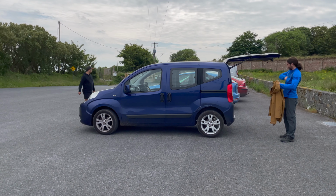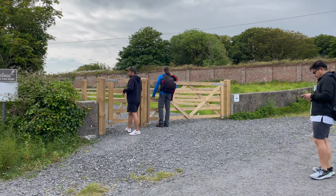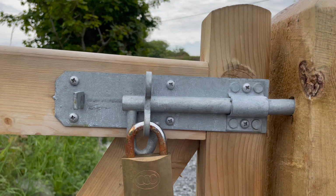We just parked our car here and we're going to visit Carrigaholt Castle. I think we cannot go in. It's locked.